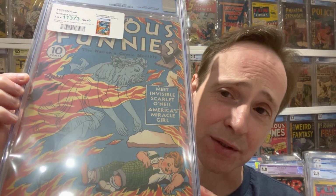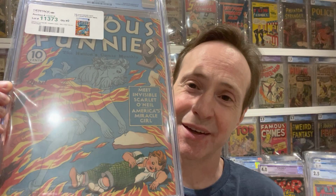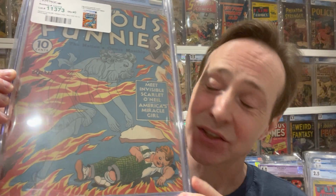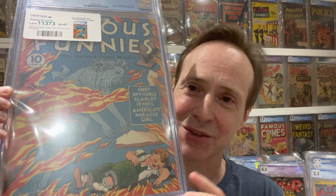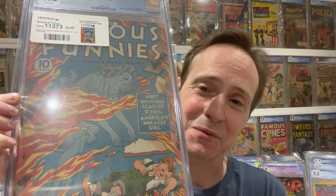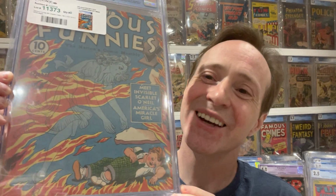This is the first appearance of Scarlett O'Neill, and she's kind of like the girl from Fantastic Four. She can turn invisible. Well, she's the Invisible Girl from the Golden Age. Now, this is from 1941. As I said, it was roughly 6 months before Wonder Woman came out. So it's kind of cool that this is an earlier superwoman or superhero girl-with-powers character.